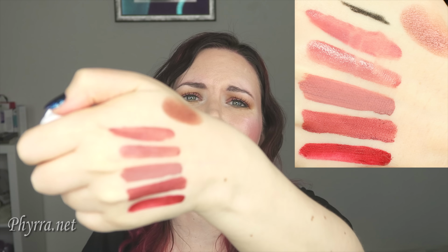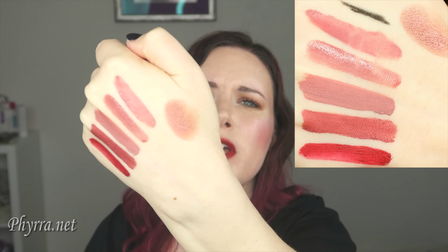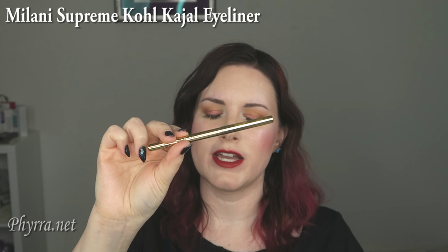I do have one eyeshadow that I have to give a shout out to, and that is Pop Muse. And I wore this several times. I'm wearing it today. It's a freaking gorgeous coppery color. If you're trying to decide between this and another coppery shade like Pop Weenie, get this one because it's more multidimensional and it's just prettier. I love it. It is a fabulous eye color. I also love this Milani Kajal pencil in Blackest Black.